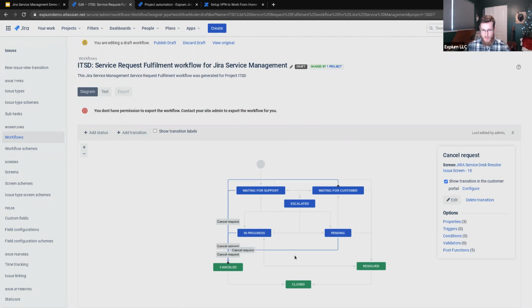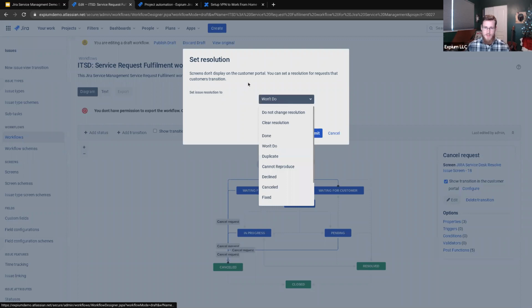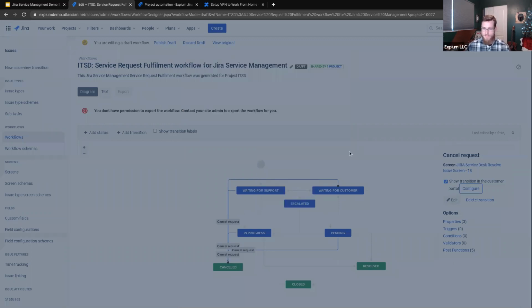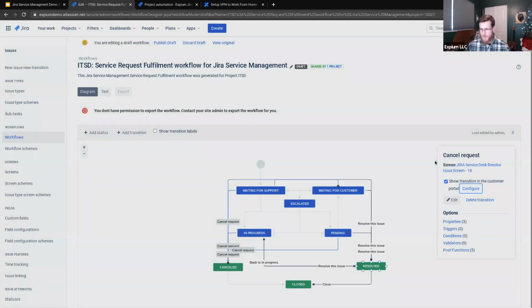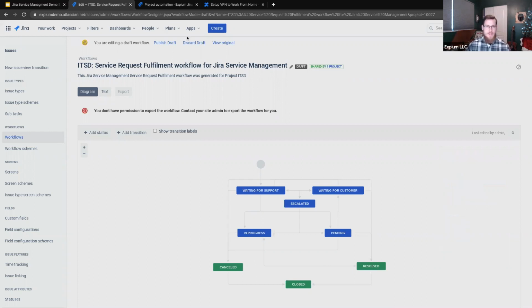And you'll notice this cancel request can come from a lot of different statuses. You'll see this little checkbox, which allows you to show the transition in the customer portal. You can click configure, and you can say what resolution will be set on this transition and things like that. So this is a really useful thing. The key here is that the workflow has to already be tied to a service management project. If it's only tied to a Jira project, you won't see that checkbox. But if it's tied to a Jira Service Management project, then you'll see this little checkbox here. So that's where that lives.